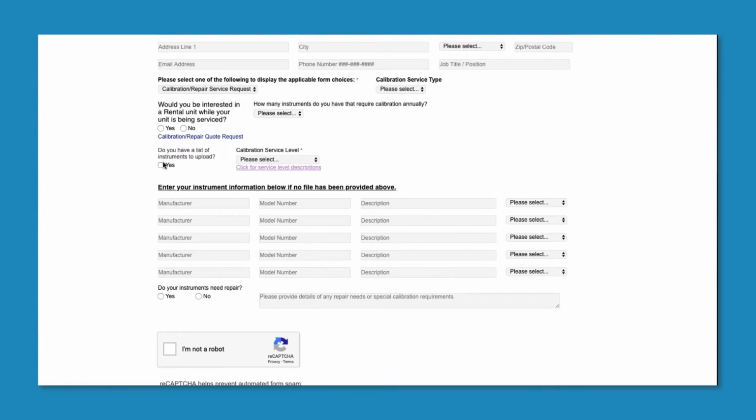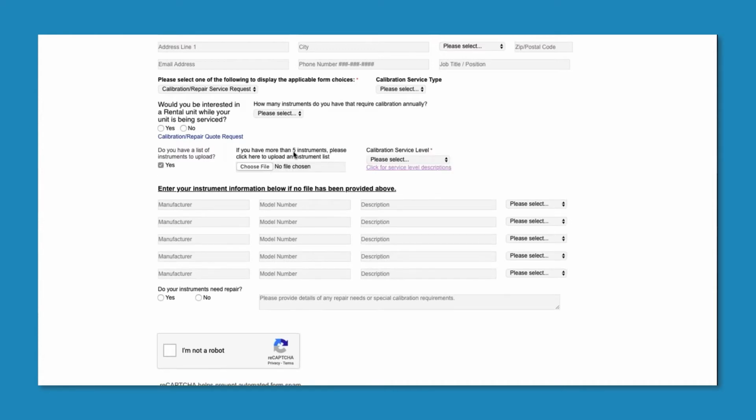What else? Do you have a list of instruments to upload? If you click on yes, this file upload field appears. To minimize the white space, we could move that up and change it to a yes or no question. This "Do you have a list of instruments to upload?" question would conditionally trigger the file upload if they have more instruments to upload. And if they select no, this "Enter your instrument information" section would appear.